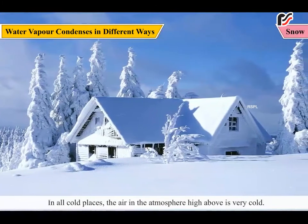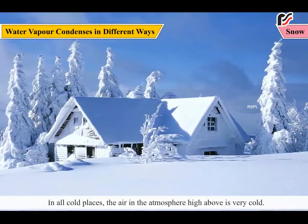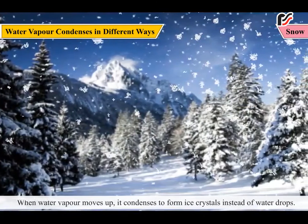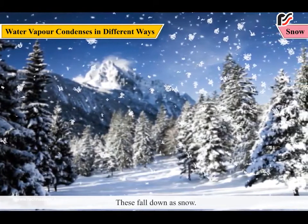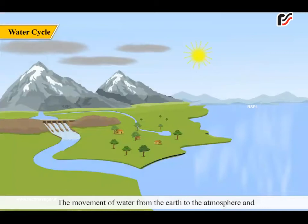Snow. In all cold places, the air in the atmosphere high above is very cold. When water vapor moves up, it condenses to form ice crystals instead of water drops. These fall down as snow. The movement of water from the earth to the atmosphere and back to the earth is called the water cycle. Let us study how the water cycle takes place in the following steps.